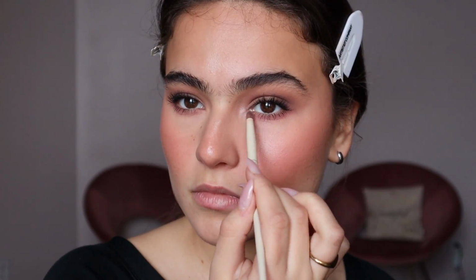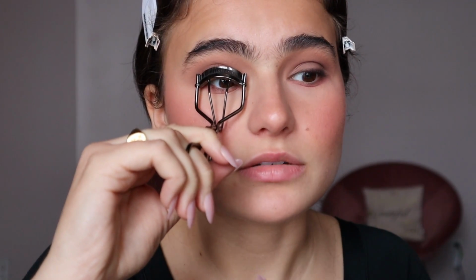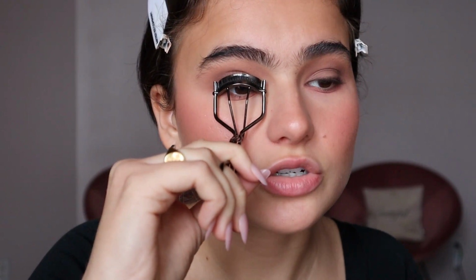If you don't want a super defined lash line, something a little bit softer is a larger pencil brush. This is the Morphe X Ariel A7. You can use this to highlight your inner corner, buff the lower lash line, or even buff the top lash line. This is not a makeup brush, but this is one of my favorite makeup tools, the Shiseido Lash Curler.